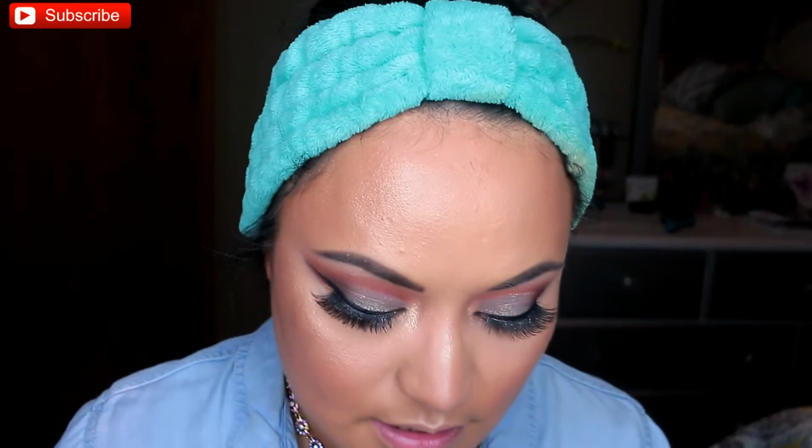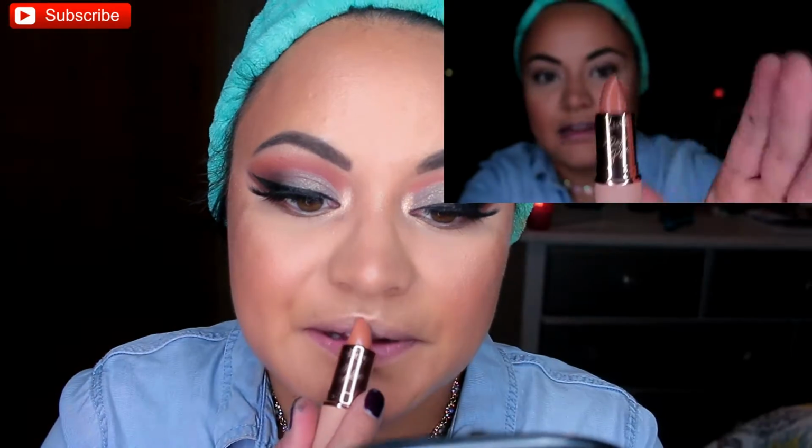I knew it. Okay, I'm gonna go with more creamer, please, on the lips. And I don't wanna line my lips just because I don't want another color to interfere with the actual shade that I'm using. So no lip liner. And I'm gonna put a little bit of the no shade in the middle just to see what it looks like.